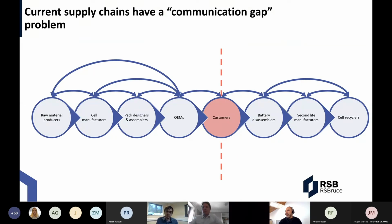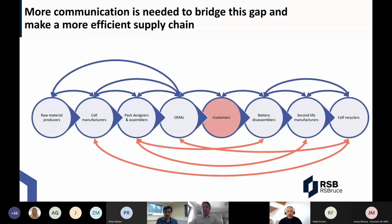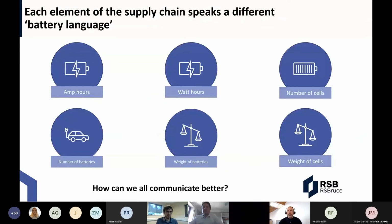So really, in my mind, what needs to be done is additional communication, and again, if you move on, David, you can see lots of additional links that need to be built either side of that gap to try and break it down. So I'm hoping that this talk is one of those additional links that can help to start this communication. Okay, if you move on a bit.